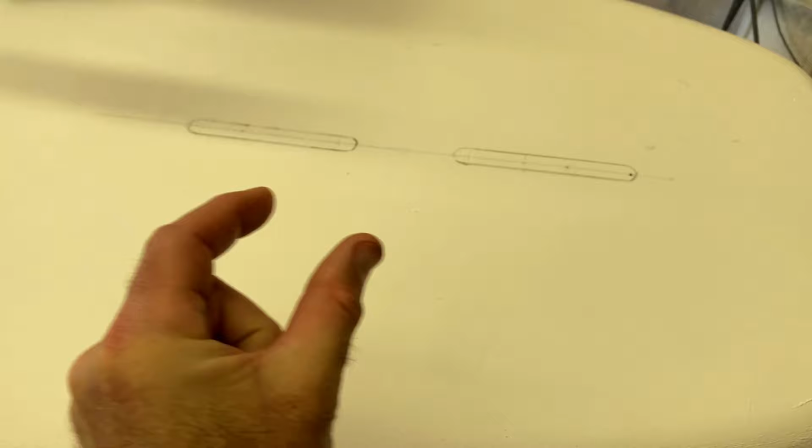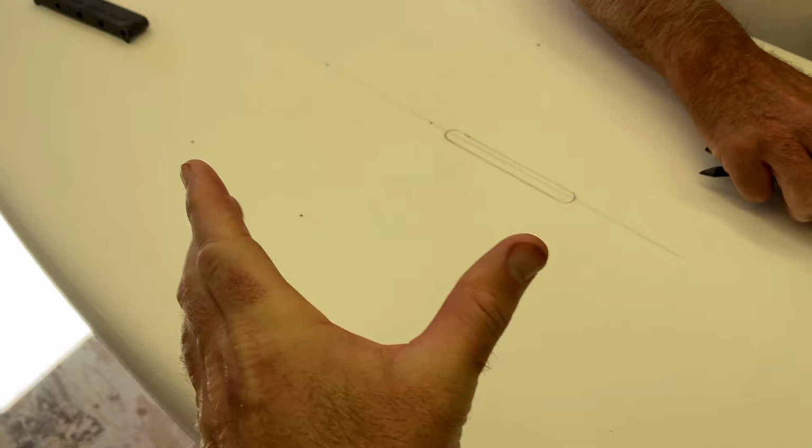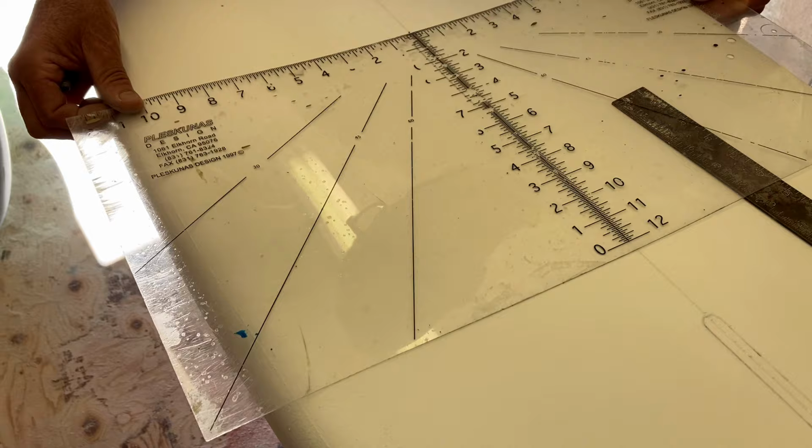If you don't get them exactly right, and then everyone likes them different. So the F1 was like really close together. The Access has a widespread, a looser angle, and I tend to like that. So we're doing right around 45 degrees for the front foot strap. Some guys like it a little bit more parallel.